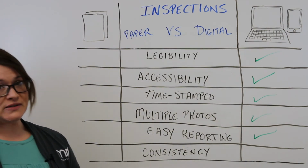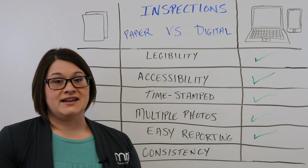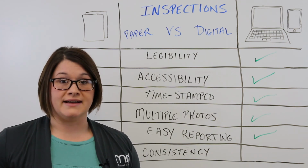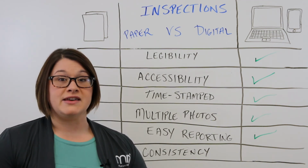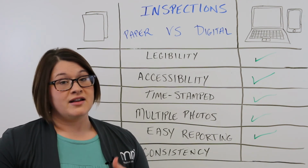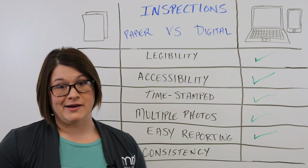And finally, and most importantly, is consistency. So you need to have consistency with your inspections so that you can do trend reporting across your different portfolios year over year so that you can make sure that you are providing your residents with the best safe environment that they can possibly have and the best living experience.